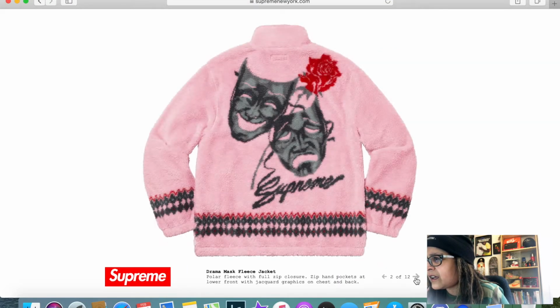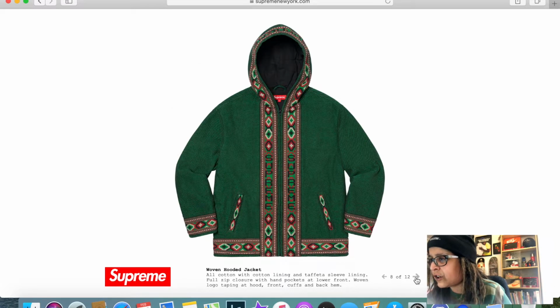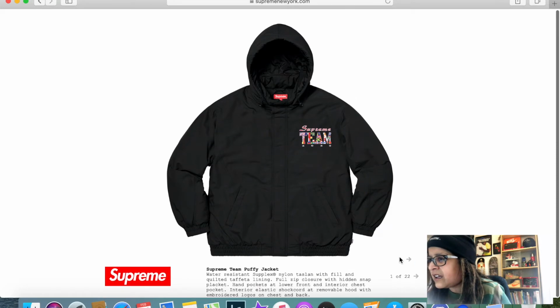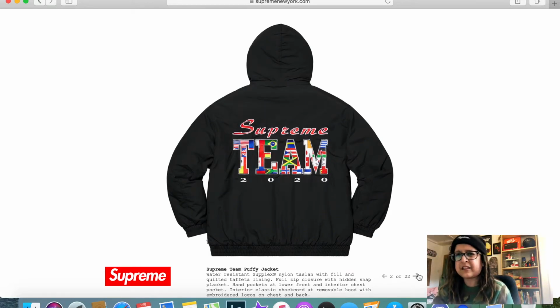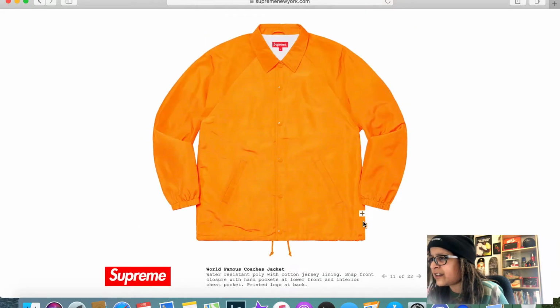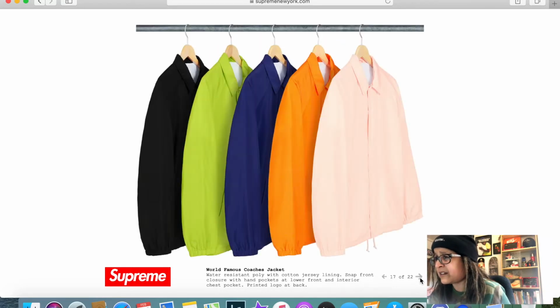Okay, drama mask fleece jacket. Not my bag at all. Woven hooded jacket, not my bag at all. Yeah, passing on those. Then we have Supreme Team 2020 puffy jacket. No, that looks like something from a fake seller in China to me. No, don't like it. Comes in 3-4 colorways. Good grief, no, terrible. Then we've got the world famous Supreme Team coach's jacket. Again, just no, comes in 5 different colorways, bloody hell.